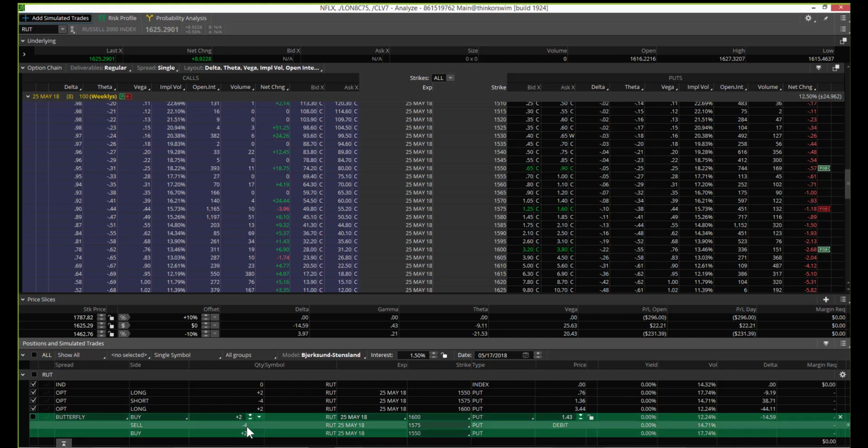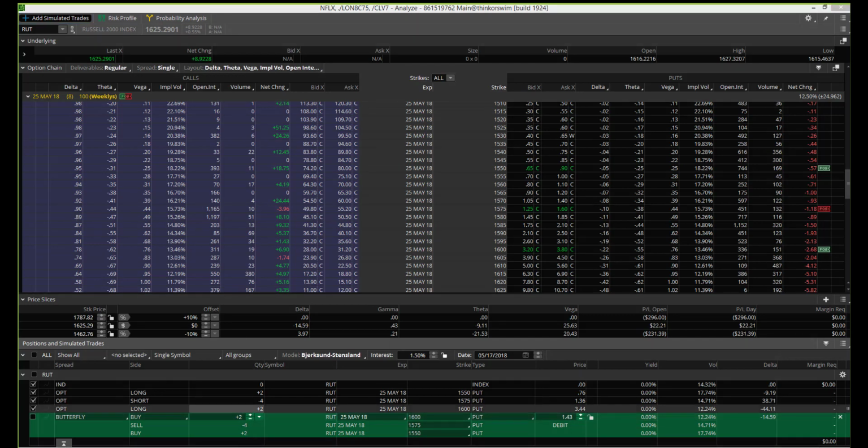So we've got 4 short put options for what is called the body of the butterfly. And then we have purchased 2 options, 2 put options for each wing of the butterfly. So, oops, let me get that.